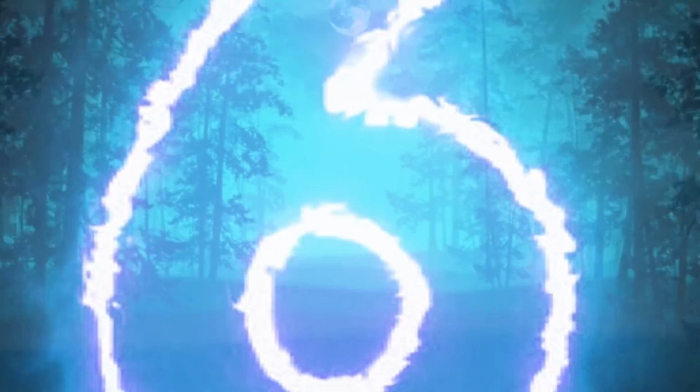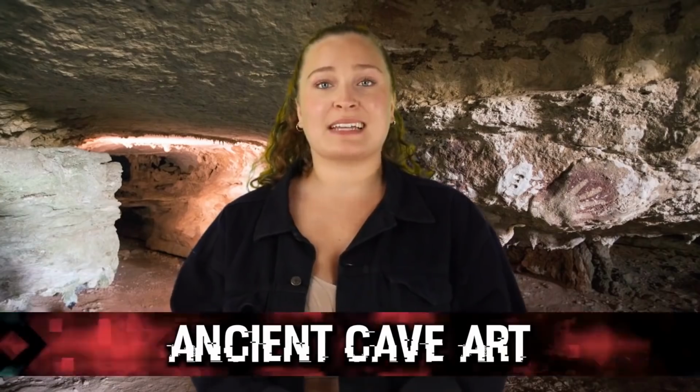There has been evidence that ancient people may have dabbled in electricity themselves, but the extent of it is very much a mystery. Talking about this little experiment is certainly not to undermine the work and intelligence of those who came before Benjamin, because that work is just as important. In our number 6 spot today, we have ancient cave art.